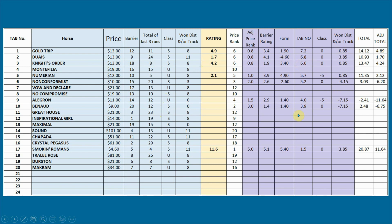But there is a little bit of an engine behind this. And when you download the spreadsheet, you'll see what the engine looks like. It's sort of stuck over on the right hand side of the spreadsheet, and you can see how the calculations are made. Whatever the case, it's come up with Smokin' Romans as the clear winner of the race in front of horses 1, 2, 3 and 5.